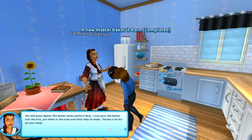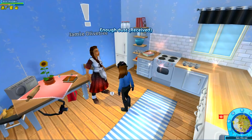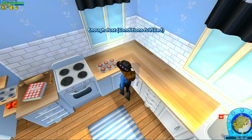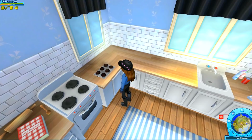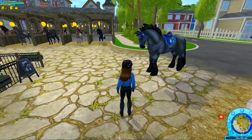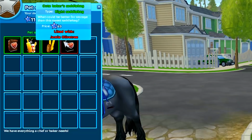The batter looks perfect. Oh no, she spilled some batter on the floor. Here, I'll clean it up. Now we have to make them all over again. Guys, look at these muffins. They look good. We're gonna put them in the oven. Oh no, it looks like everything's starting to burn. We've got black smoke coming out. Aw, man, the muffins are a little burnt. Aw, I was hoping to do really, really good here at the bakery because they have like the cutest items, you guys. Look at this adorable little saddlebag.